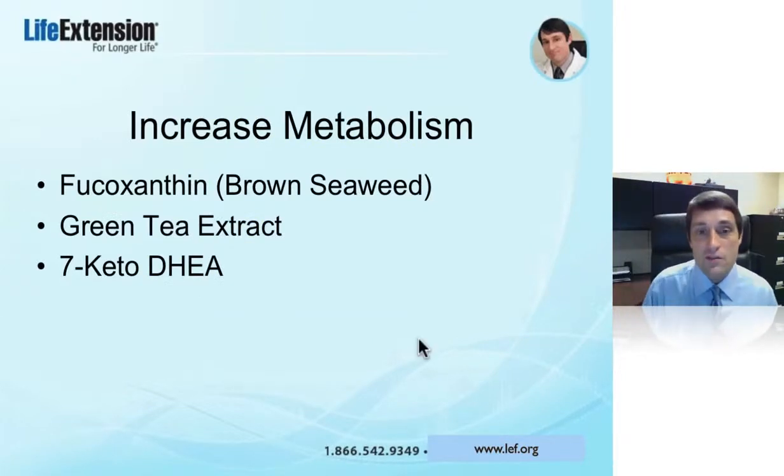So now let's go on to step number 3. So we've talked about the sugar-fat connection. Now what we want to talk about is increasing your resting metabolic rate. This is the number of calories you basically burn at rest. Now the best way to do this is exercise. But in addition to that, we want you to try some of these nutrients. Fucoxanthin, green tea, and 7-keto-DHEA.